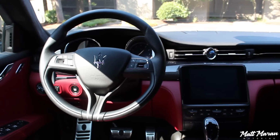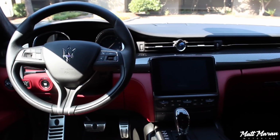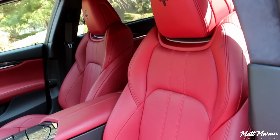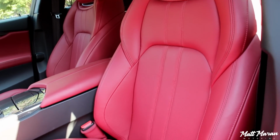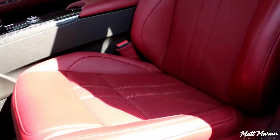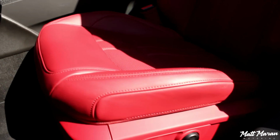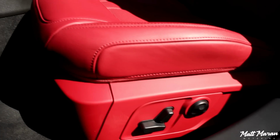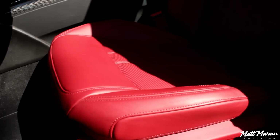Whereas for the interior of the 2018 Maserati Quattroporte here, well, it's a pretty nice place to be. It's a mixed bag here, but first off, these seats are great. Really nice, soft Italian leather seats here that just feel really good. Now, they have basic adjustment for lumbar and stuff, but they don't have any kind of bolstering adjustment or anything like that, so not quite as feature-packed as a lot of the competitors in this segment.